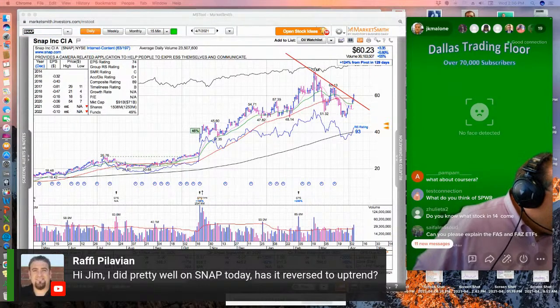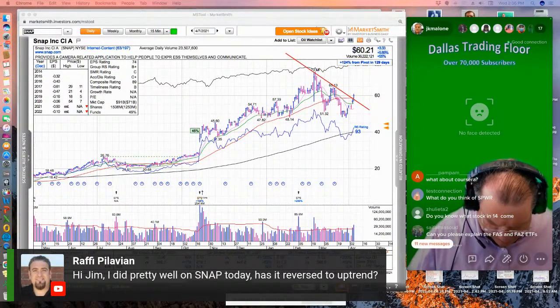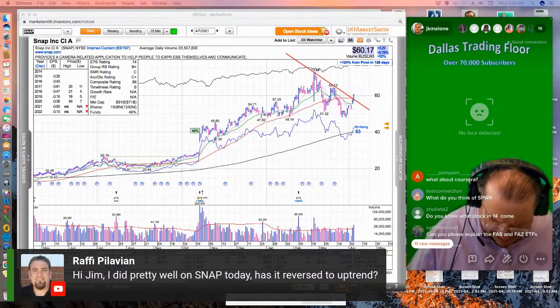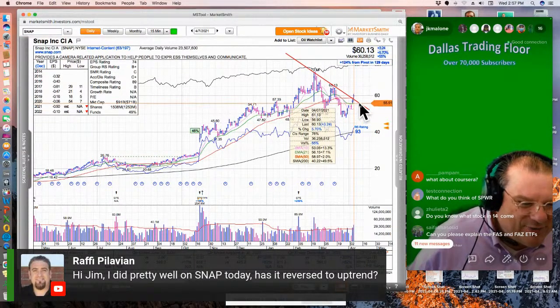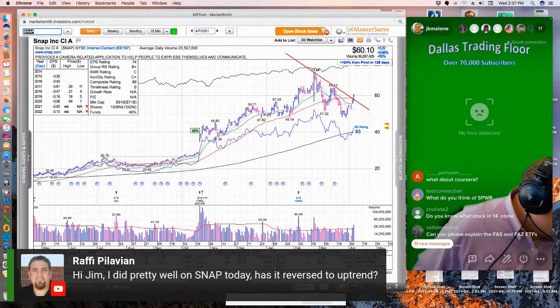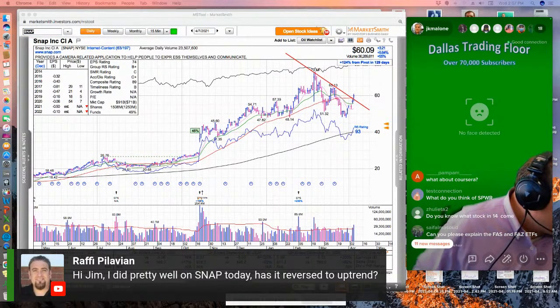So basically, on this one, what I would do is set a stop loss on SNAP right at the 21-day line, because that typically is a very good place. If you can hold it, that means it's reversed properly. I'm looking at 56.26. That's sort of where I'm looking to put my line in the sand.